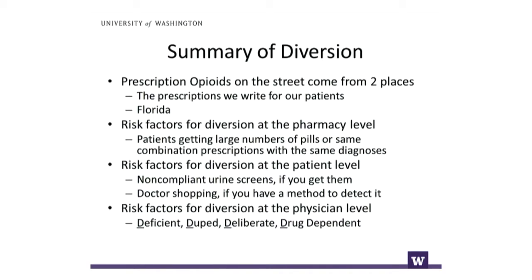Number two, at the patient level, if you see non-compliant urine screens, which we maintain you should be doing, that's obviously a big warning sign. And if there's a patient who doctor shops, that's a big warning sign. We have a prescription drug database in this country, in this state, but not all states do.